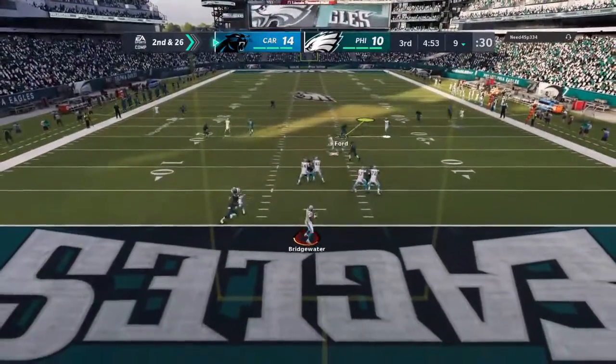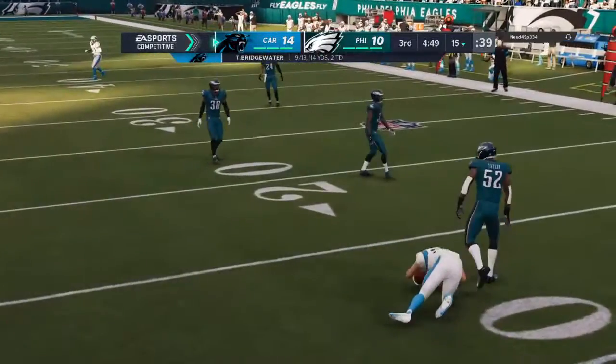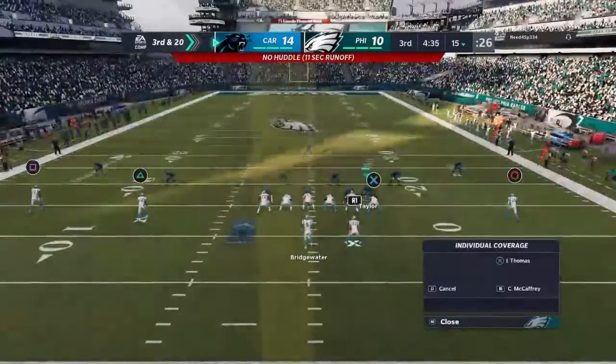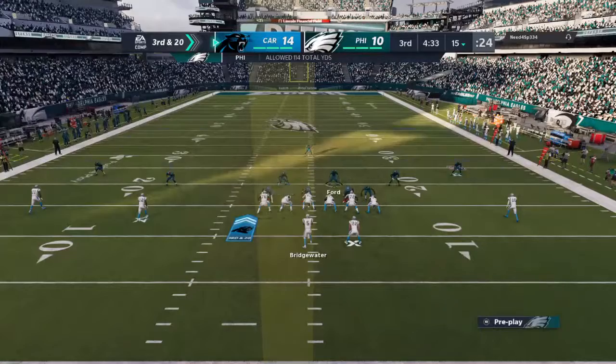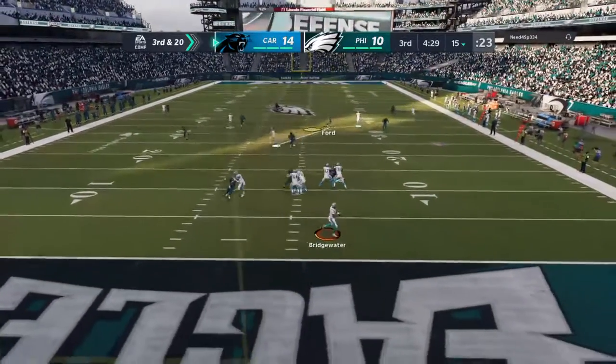You have to. And if you don't keep abreast of what you're doing, you lock into a rhythm and make it easy for the opposition. Looking for tendency breakers right now. Give him 6 on the play. And they're going to face an uphill battle here on 3rd and long.